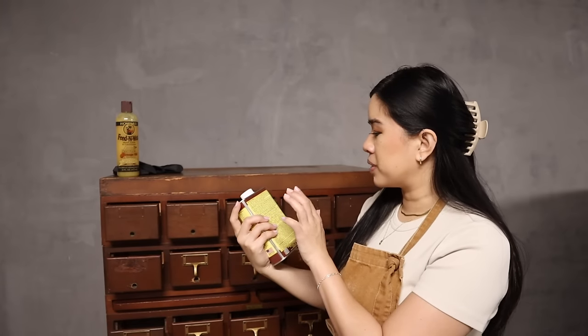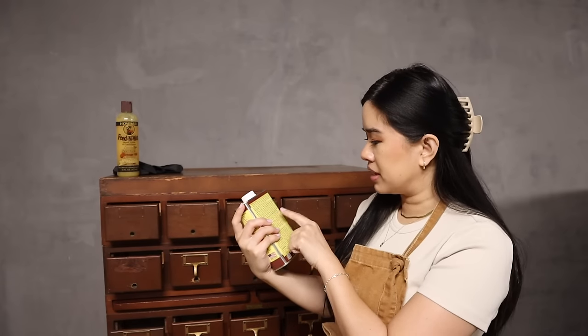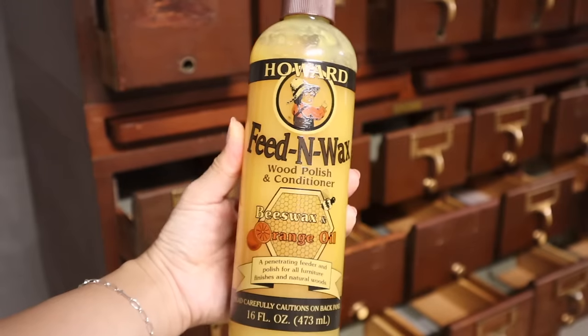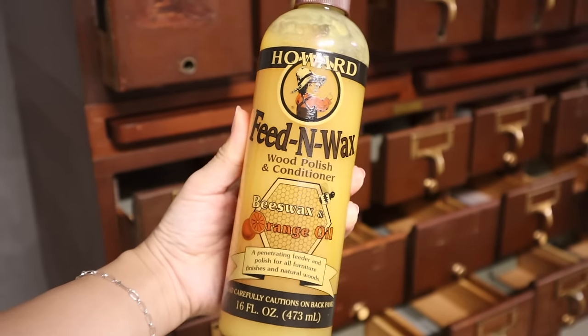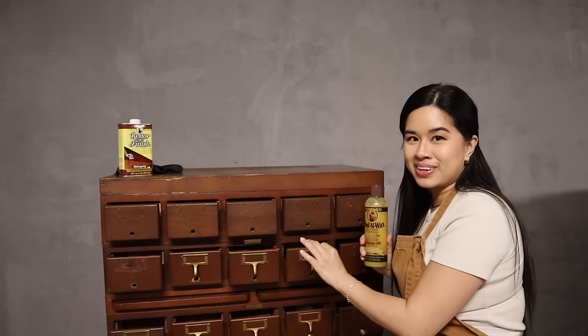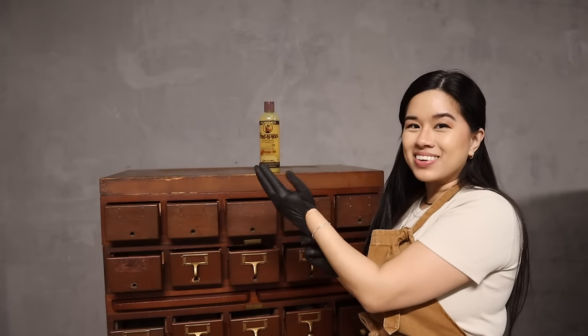And on the back of this, it actually says to finish it up with a finish like the Feed and Wax, which is by the same brand. So I went out and I picked it up. This is a wood polish and a conditioner, and all I have to do is just wipe it on top. And it claims to help prevent drying out of the wood and deterioration of the finish. So I definitely want to try and preserve this even longer. So let's put it on and see what it looks like.